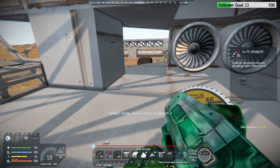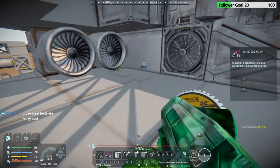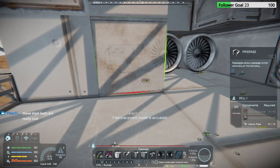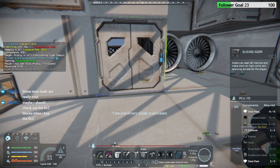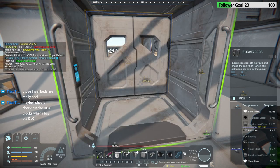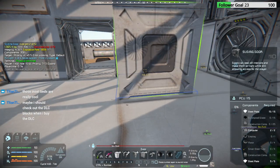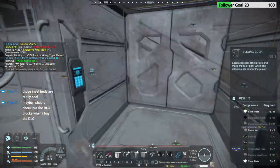I think I need to figure out our... yeah, the inset beds are awesome. Honestly, all the inset blocks are really cool. Gotta figure out this airlock door thing I'm gonna put here. I kinda wanna have it like I had the other one. Like so.